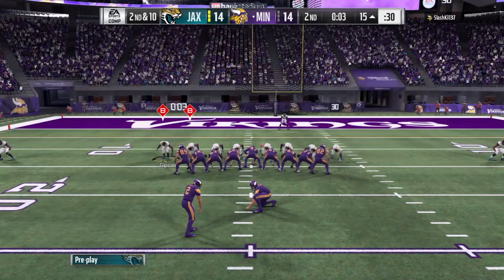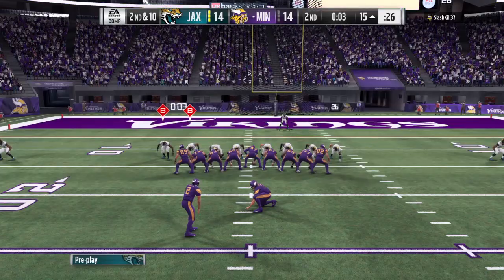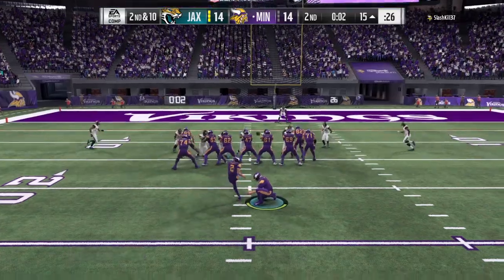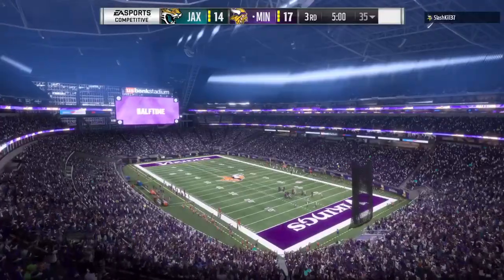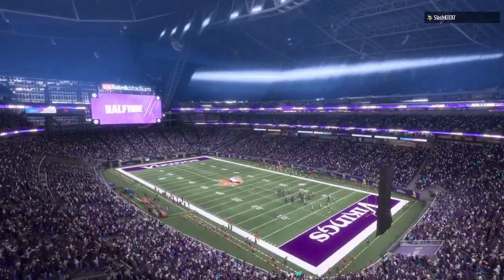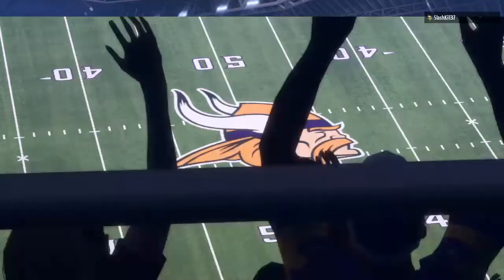So 3 seconds here remain in the half. On is the field goal unit to see about getting 3 points. And Forbath will put this one through. That's it for the first half. 2 more quarters to go. We'll have plenty more to see after the break.